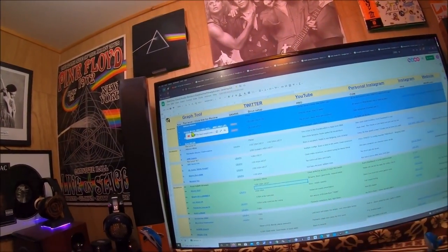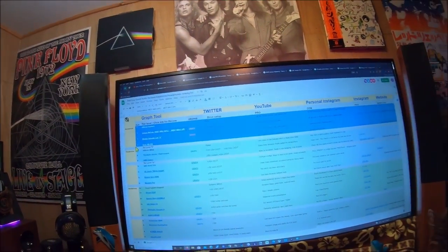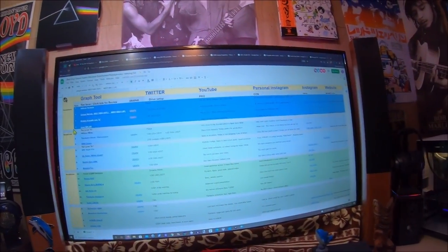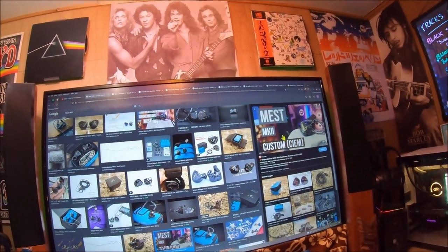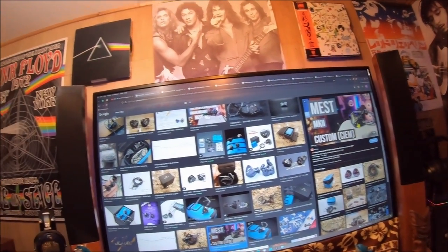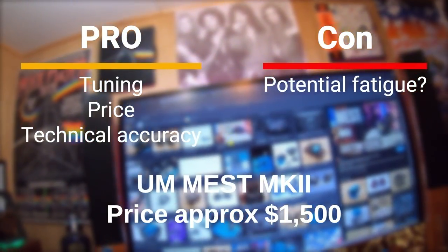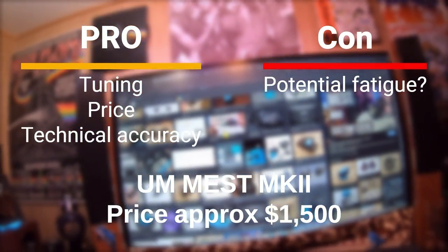First is going to be the Unique Melody MEST Mark II International, or the original version, Mark I JP version, because I couldn't get a fit with the first MEST. This is my video for the custom set, and my video for the original set is right here. The best earphone, Unique Melody MEST Mark II.